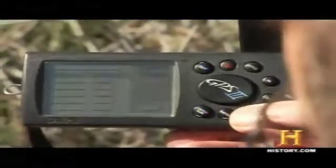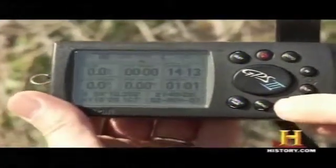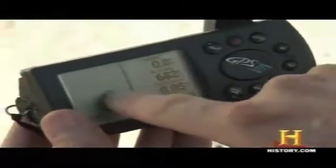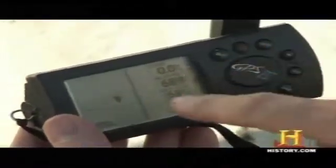What can it do for you? This is from the mid-90s. It was 96-ish when this receiver came out, so it knows that we are at a certain location, and it'll actually map it as we walk around. Now I'm standing in a completely new spot, so at this point I've moved several hundred feet from the starting point. The receiver receives from the satellites, recalculates my location, but it also did that across the entire path, so it knows the exact steps I took to get here.